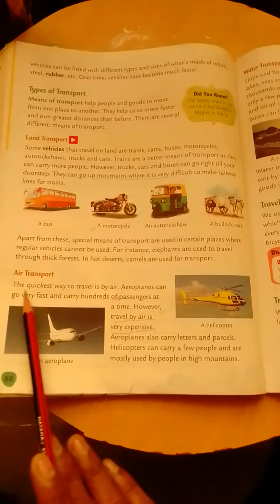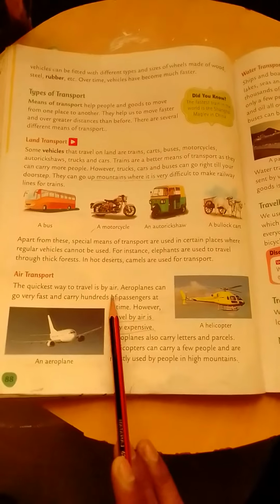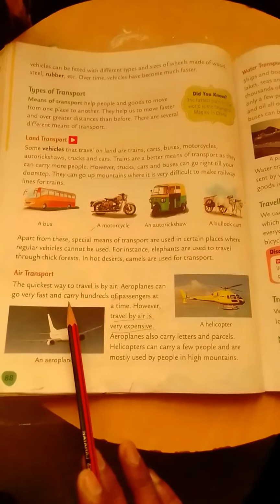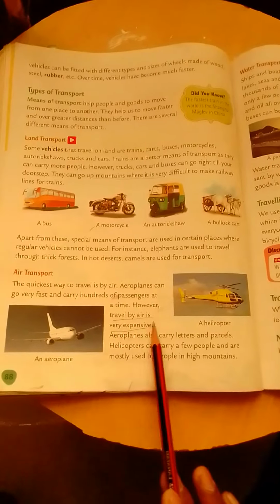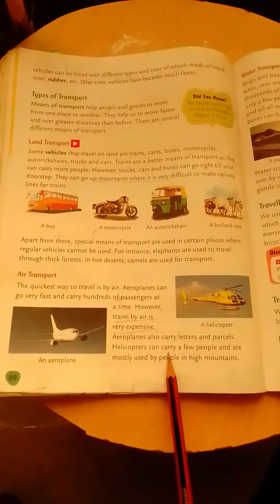Air transport. The quickest way to travel is by air. Aeroplanes can go very fast and carry hundreds of passengers at a time. However, travel by air is very expensive. Aeroplanes also carry letters and parcels. Helicopters can carry a few people and are mostly used by people in high mountains.